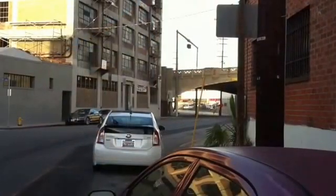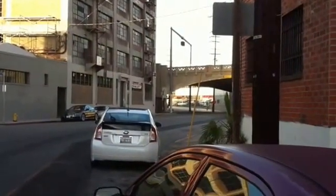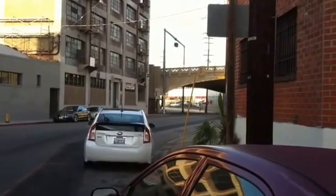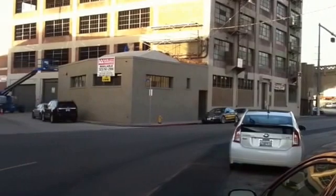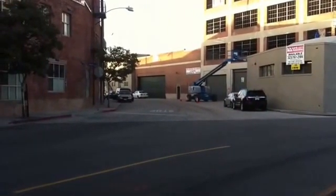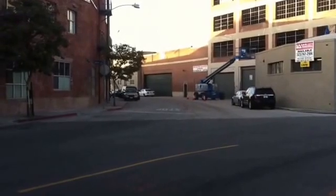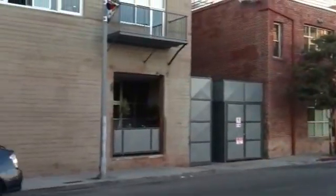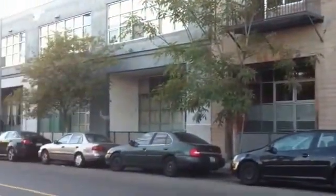Now we're on Mateo, looking north. That's the 4th Street Bridge in the center of the picture. That's Santa Fe underneath it. As we come around, this is 4th Place, which extends over to Molino and back out to 4th Street. These are residential lofts all along here.